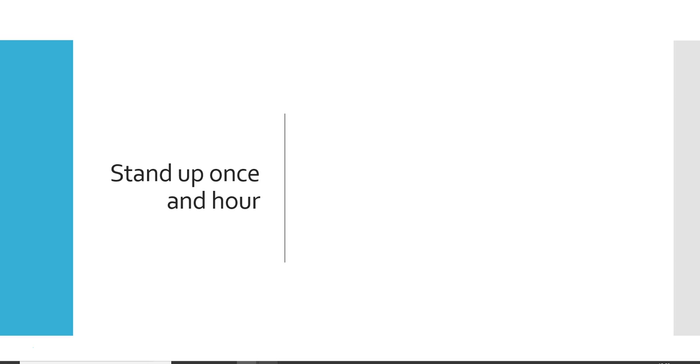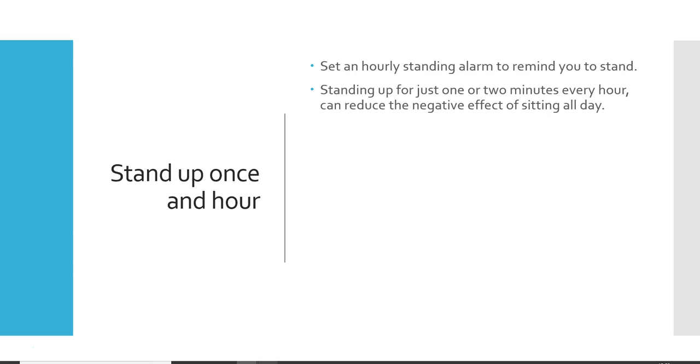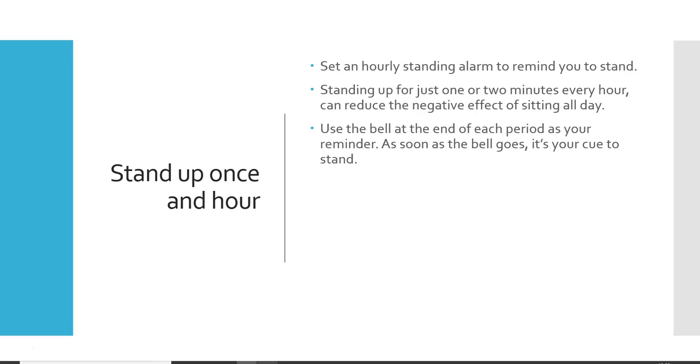If you're in a group office, it's quite a nice idea that everyone gets and does this sort of thing. So you might want to set an alarm to remind yourself to do it. You might just use the fact that the school bell rings at the end of each period, so that as soon as that bell goes off, that's your indicator that it's time to stand up, have a little wiggle, a little stretch.